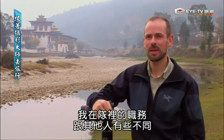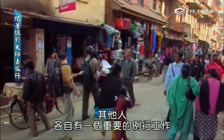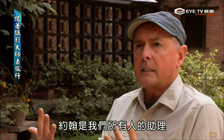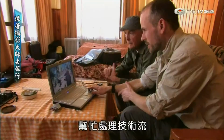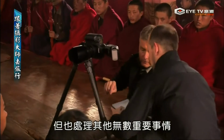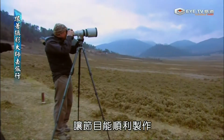My position on the team is a little different than most of the others because everyone else has one significant chore that they're doing. And I have lots of little chores that I do. John is an assistant to all of us. He helps get lenses, he helps the technology flow, he shoots behind the scenes. He's Art's assistant first and foremost, but he also does a million other things that are essential to keep the whole thing moving along.